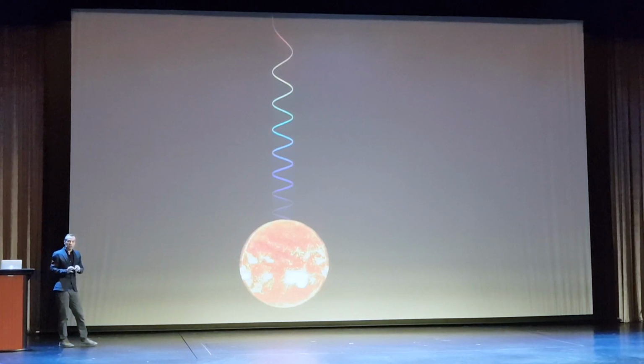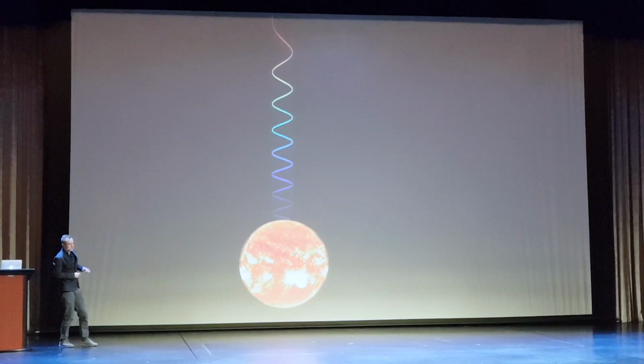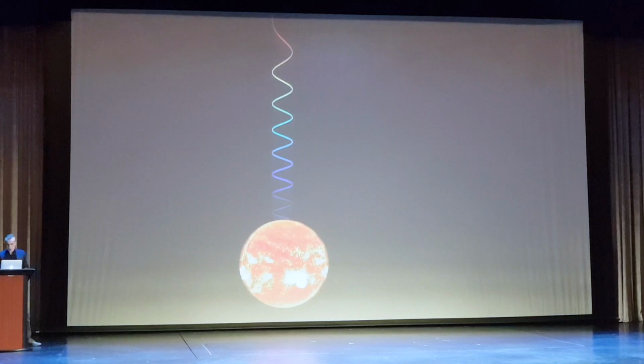It's a very, very subtle effect on Earth, but we can detect it. It doesn't happen nearly as much as this in a star. This is just kind of to illustrate what happens, but this is kind of what goes on.